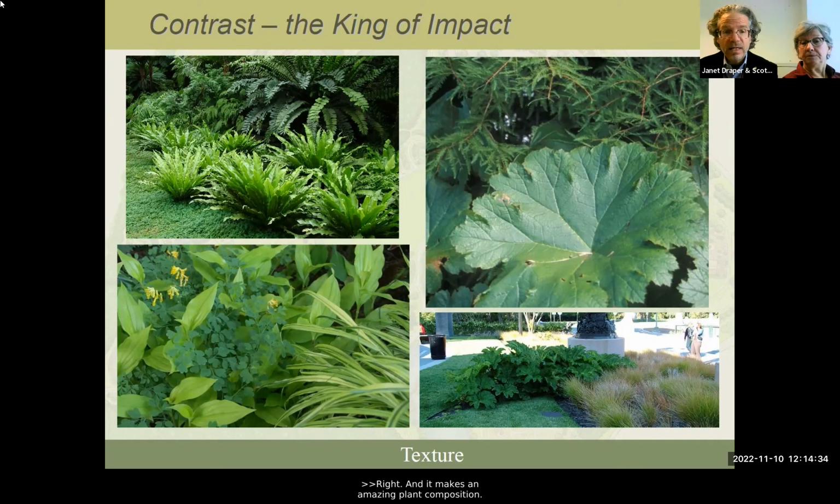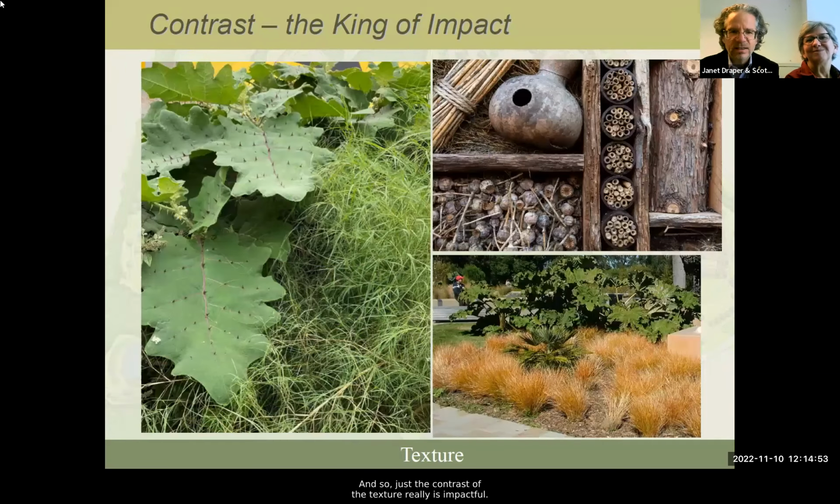And it makes an amazing plant composition. One of the ones I like the best is the upper right-hand corner, where you see the contrast of the big palmate leaf, bold leaf against the fine texture of, I believe that's a dawn redwood. And so just the contrast of the texture really is impactful.